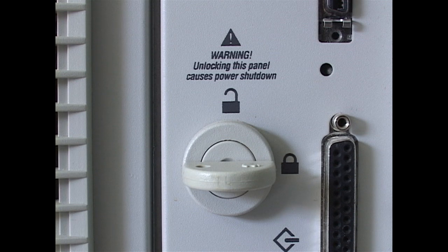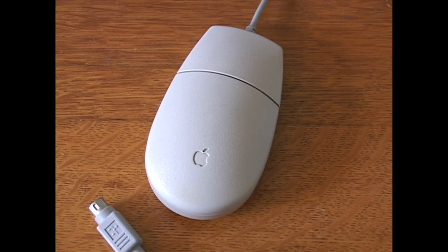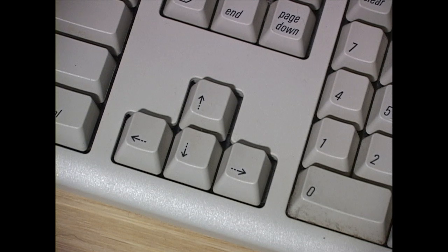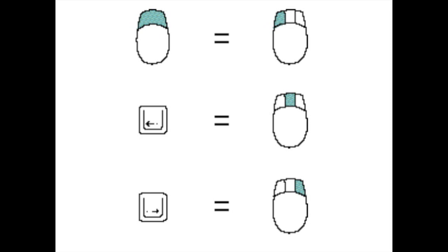There was an access lock in the back as well. Unix expects a 3-button mouse, but Apple supplied the usual 1-button Apple design mouse. The button represented the left button of a 3-button Unix mouse, and you used keyboard left and right arrow keys to represent the other 2. Way to invest in the new product line, Apple.